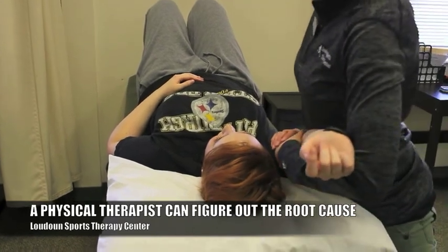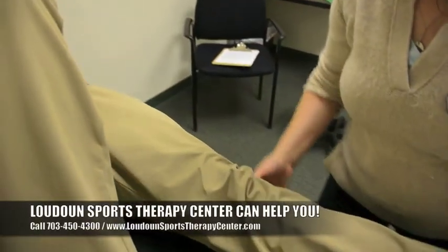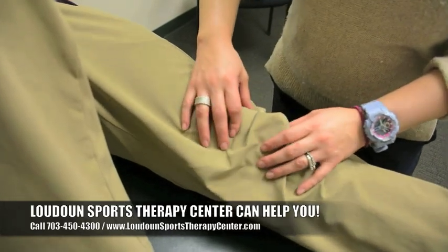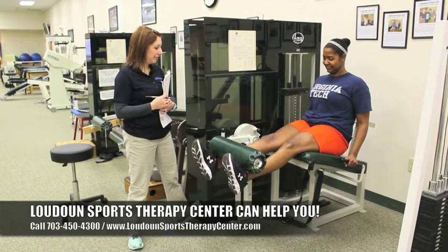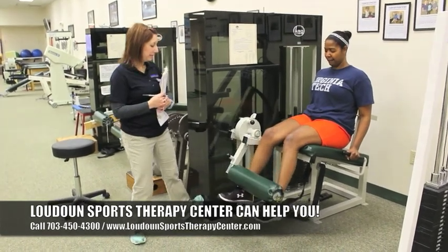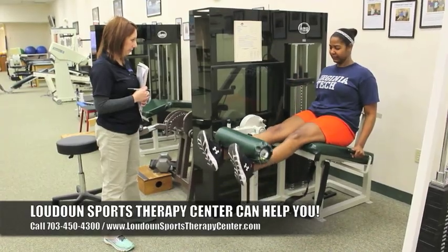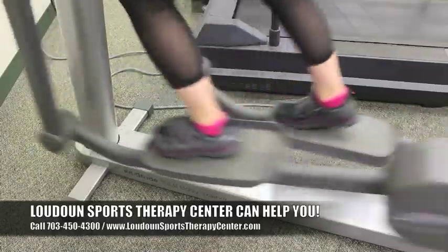And that's really where an expert physical therapist comes in here at Loudoun Sports Therapy Center and figures out what is causing the symptoms that you're having. How is the swelling responding? What's the cause of the swelling itself, and what needs to be done to get that under control? Because once we do that, then we can really help to give you a good plan of action on how to not only get rid of the swelling, again, whether it's visible or not, but to decrease your pain, get things under control, and get you back to being able to live life and do the things that you want to do.